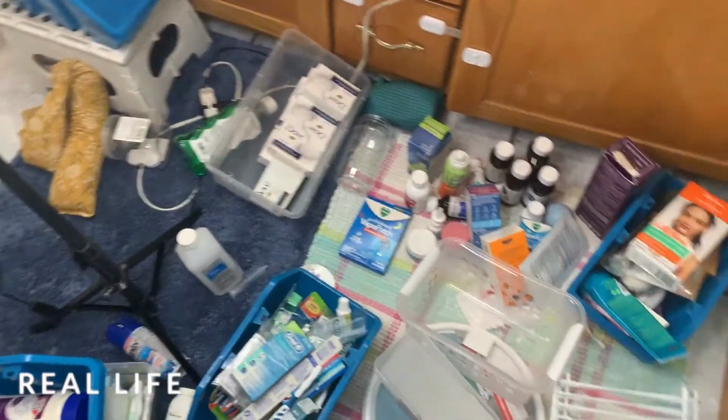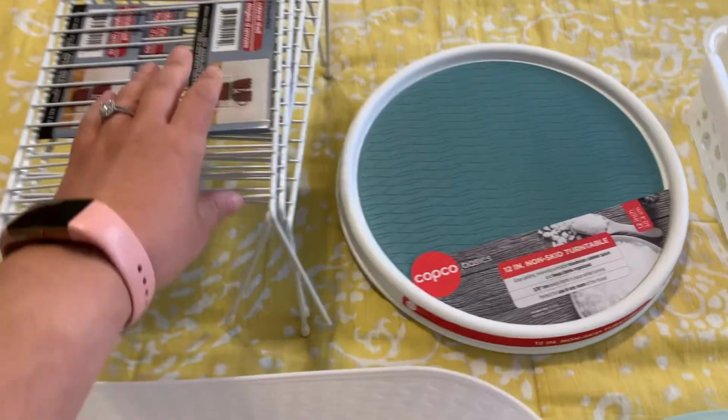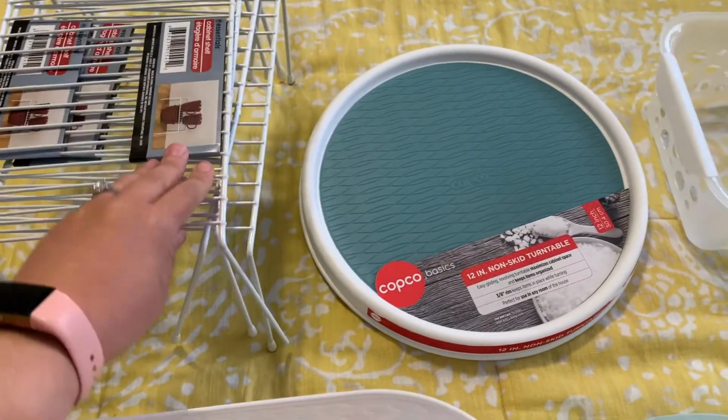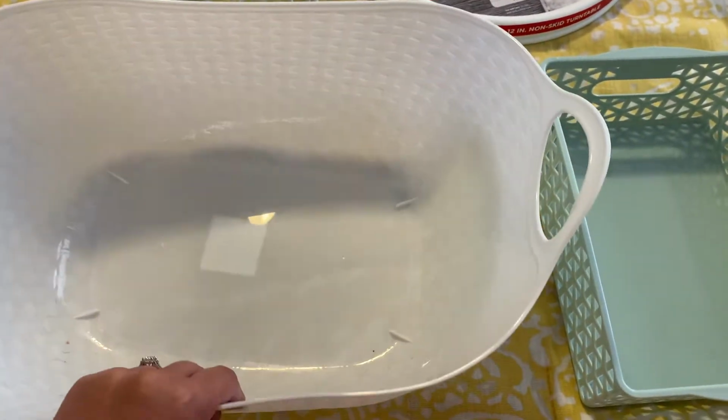I used containers I already had. I also bought a few new things. The 2 biggest things were the shelf risers. I wanted to put these in the cupboard to add height to our space. And I also bought this turntable from Amazon.